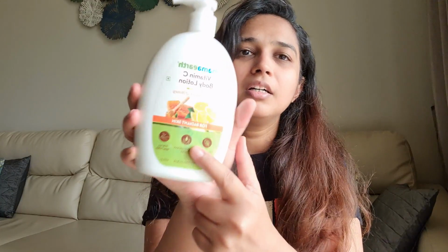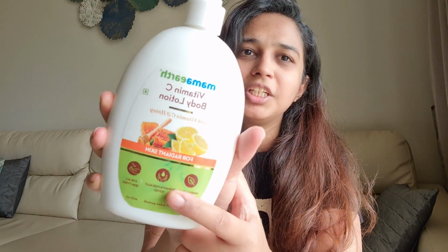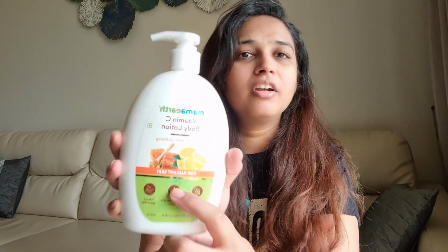Now, to begin with my body, I would start with the Mamaearth Vitamin C body lotion. The main ingredients of this body lotion are lemon, honey, olive oil and shea butter, and this is for radiant skin. Now my skin is very dry and it gets very dull, especially during the winter, so I prefer this variant. They have a lot of other variants, but I really like this variant. So I just take a few pumps and I'll apply it all over my body, like my hands and legs.